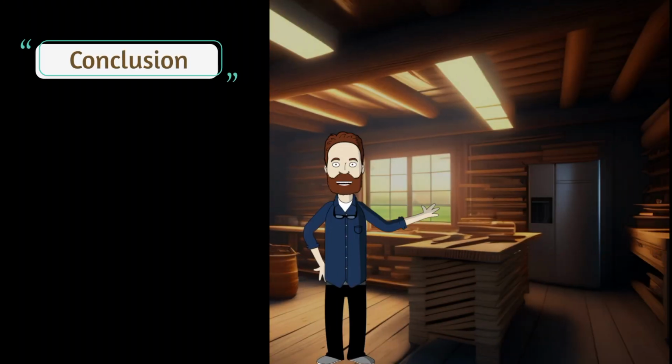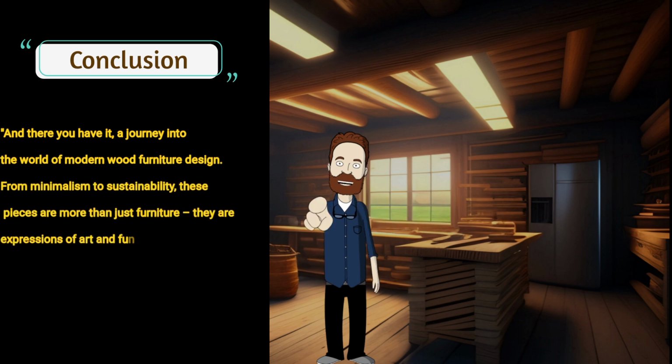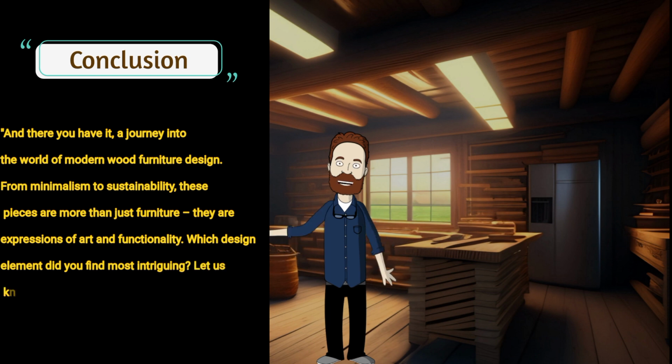Conclusion. And there you have it, a journey into the world of modern wood furniture design. From minimalism to sustainability, these pieces are more than just furniture, they are expressions of art and functionality.